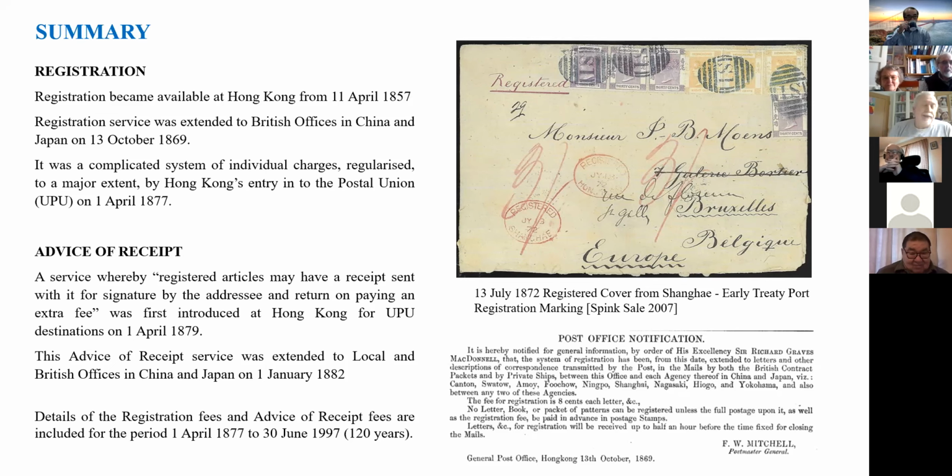So that's basically the explanation of it. And then just for reference, I've taken the registration fees and AR fees for the 120 years from the UPU start through until the British handed over postal matters to the People's Republic of China in 1997.